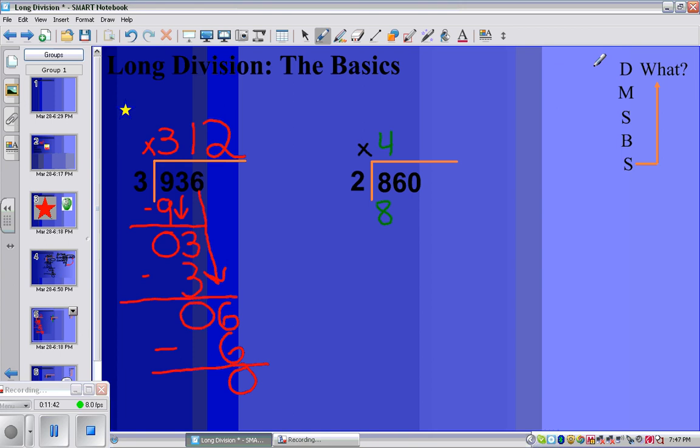Next let's not go too fast. Next I need to subtract. 8 take away 8 is 0. I've subtracted. Next I bring down. Bring down the 6. Remember, you can only bring down one number at a time. I am now on start over. Let's ask the what question again.